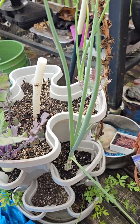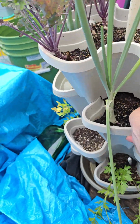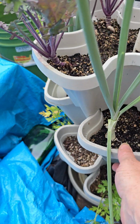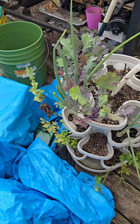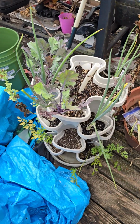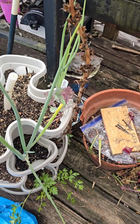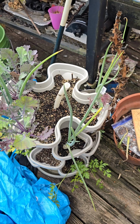Here's another one of the bunching onions, and if I can spin you just a little bit more, there's the other bunching onion. So we'll be harvesting the bunching onions today and putting a couple more in there just so that we have onions. Bunching onions, also called green onions, or what do I call them? Chives. I turn these little green onions into chives. I chop them up and put them into things, that's chives.